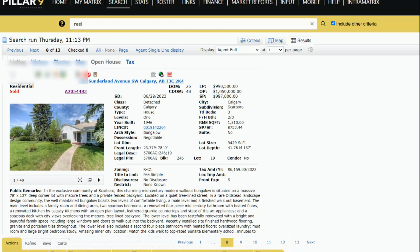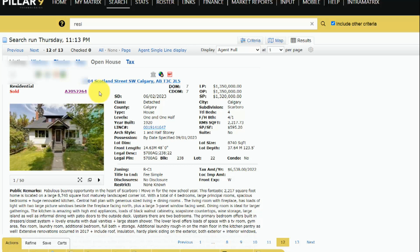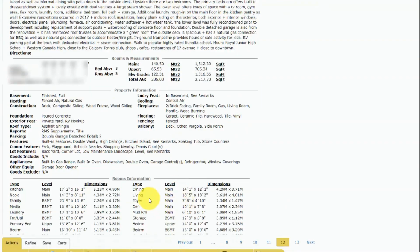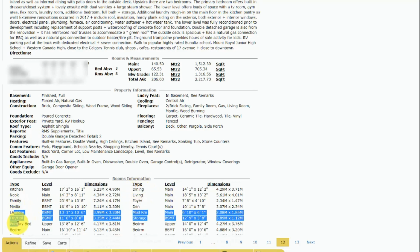Now, if you want to go to another property on Scotland Street that just recently sold, this property just at the end of the block was listed for 1350 and sold in 7 days for 1.32. This was a story and a half, so not a full 2-story, so it's a little bit lower. Some of the bedrooms were on the main, and some of the bedrooms were upper.